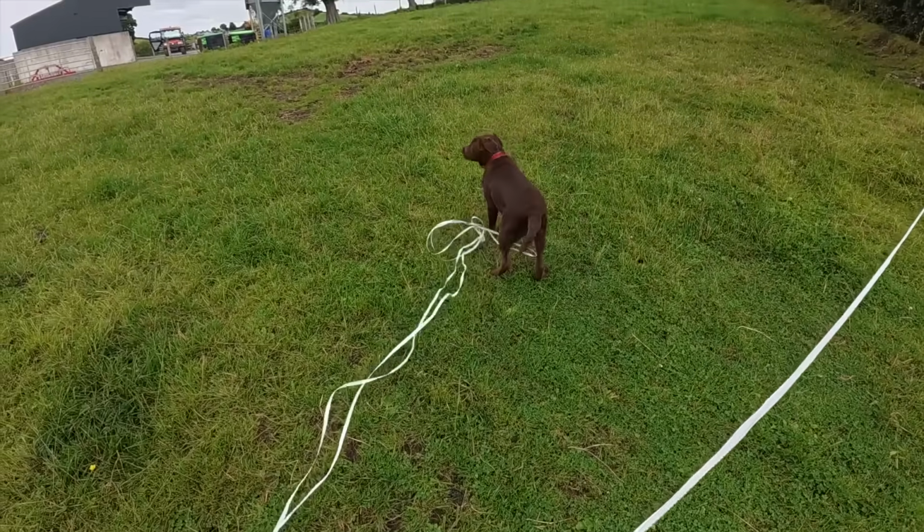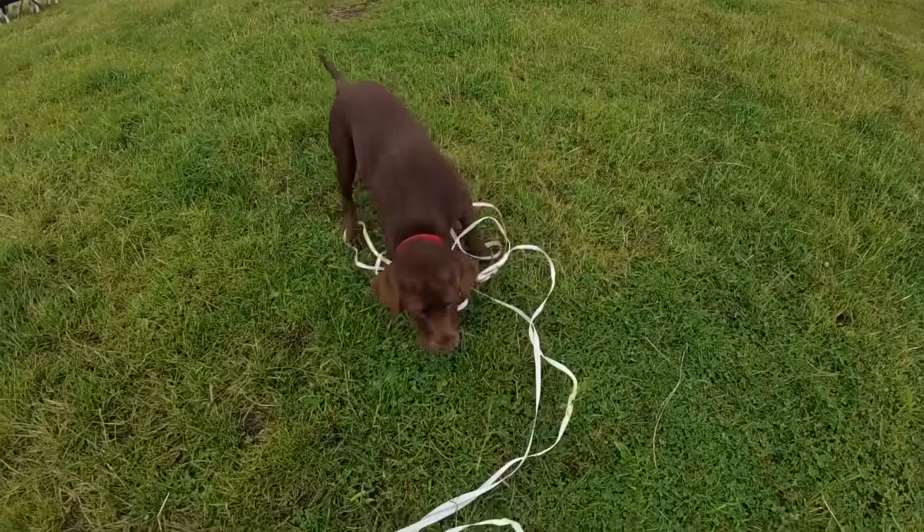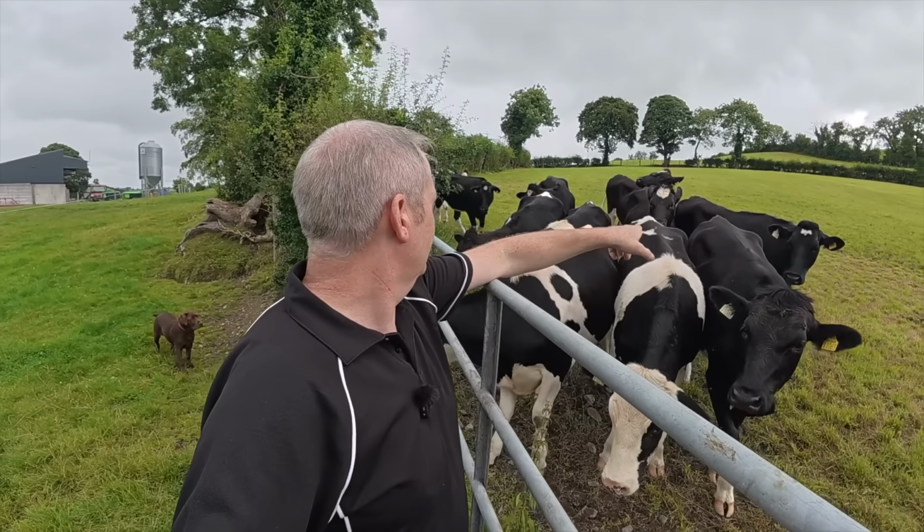Mind giving me back my fence? Not so easy moving a fence with this buck. I'm over here with the heifers.